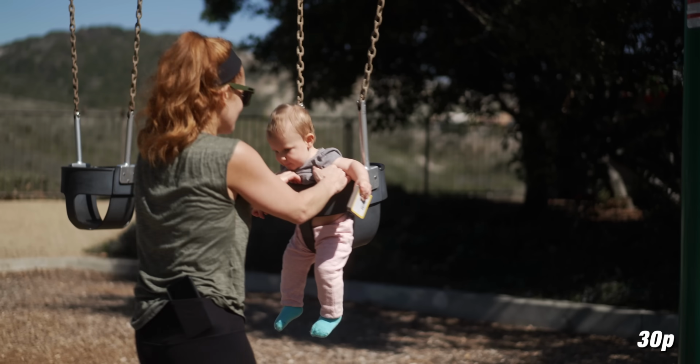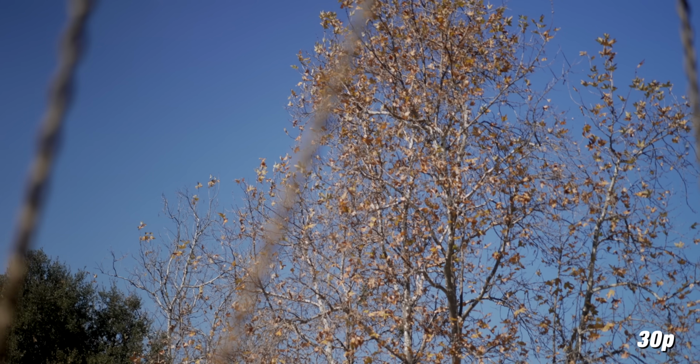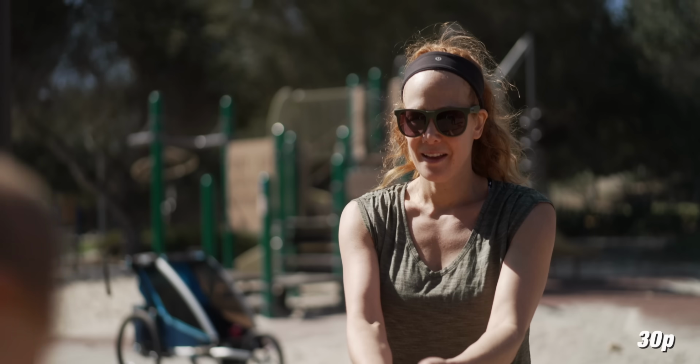And yes, some people might associate that with that video-y or soap opera feeling, but I don't think you really get into the soap opera feel until you're pushing the 60p. That to me looks a little bit too unnatural, whereas 30p is a good mix between the 60 and the 24.